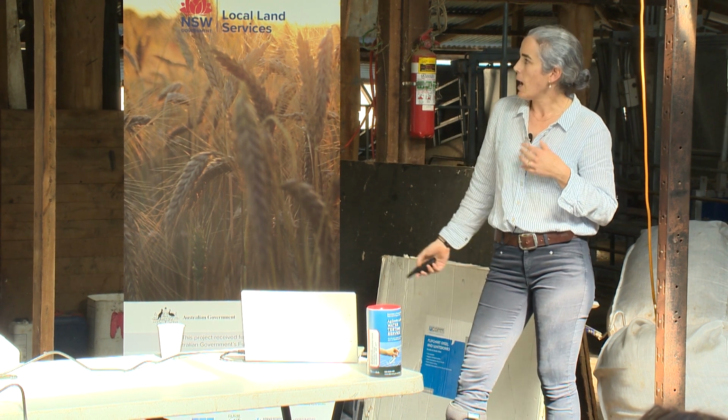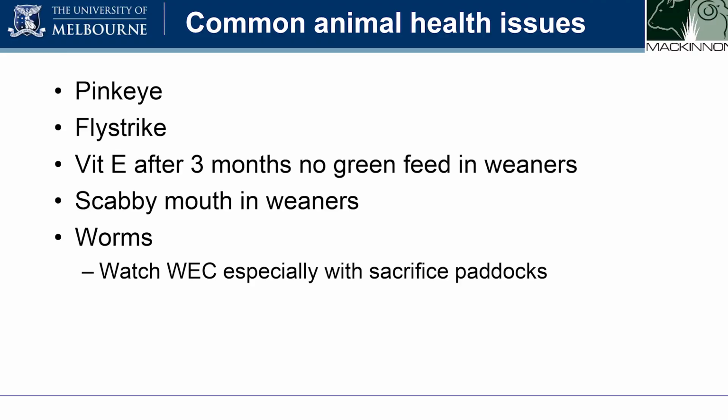Just some other ones that you might see. Pink eye in cattle. We do get sore eyes in sheep, it's not pink eye particularly. Fly strike, vitamin E deficiency.